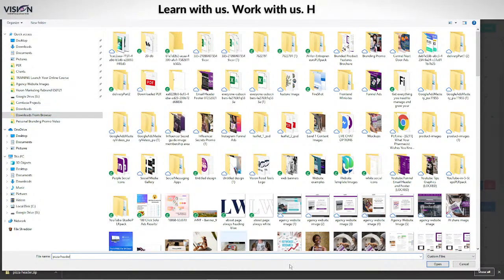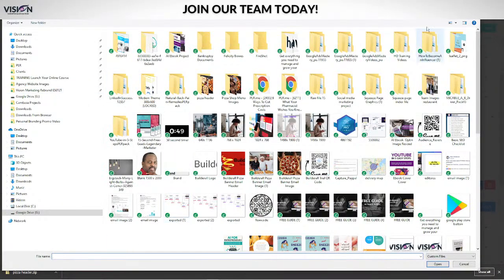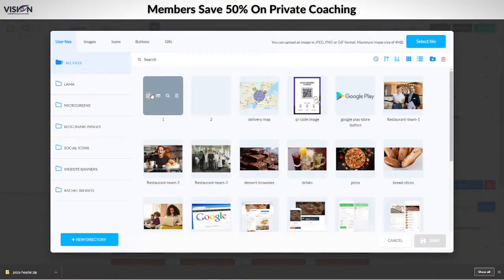Let's see. Actually, let me go to... All right, so let me search, actually, because I unzipped it. Pizza header. So here are my images. I'm going to just highlight so I can upload them both and click OK.